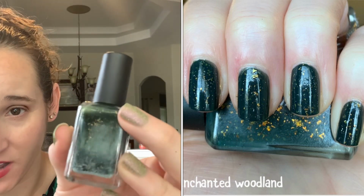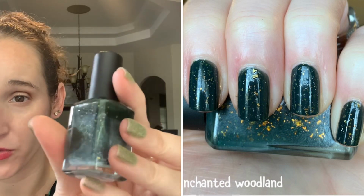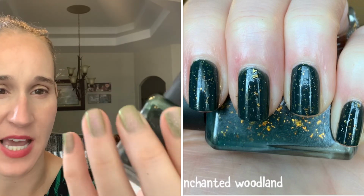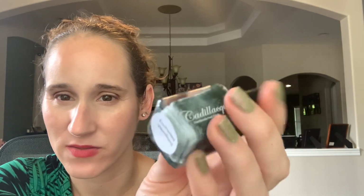But look, up at the top is what it used to look like in the bottle. A deep, rich forest green. It's got those beautiful gold flakes. I'm going to have to swatch this again to see how it swatches, make sure it still wears the same, but have you ever seen a bottle turn white like that? Very strange, but anyways, beautiful polish. And I love that Julie sent it to me and that we were able to twin with it.